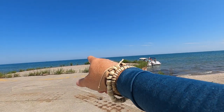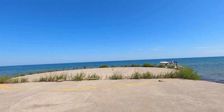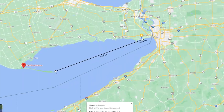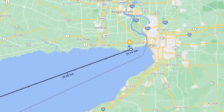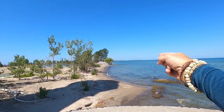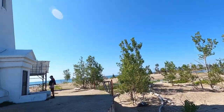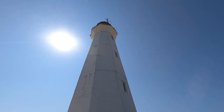Couple of boats. Way over there is the Nanticoke steel plant. Crystal Beach, Port Colborne is way along that way, probably about 60 or 70 kilometers, maybe even further. We came from all the way down there and round there. It's probably about a good 40 kilometer ride to here. It's nice.